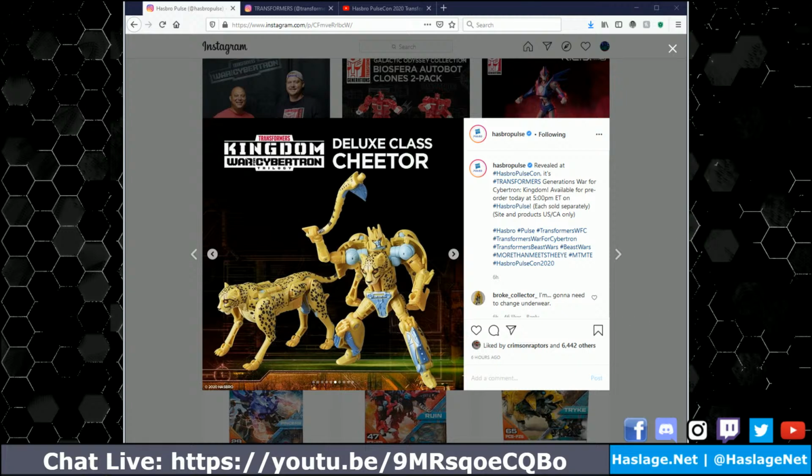Okay. TF, Cheetor. Well, here's the thing. I spent $20 buying the deluxe class Cheetor that was released back in 2009, and because of that, I believe that Cheetor is an amazing figure, the Kingdom version, but me personally, I'm not eager to add him to my collection. Same with Rat Trap. I have the older figure, and so my mentality is, why am I going to buy the newer figure if the older ones still have decent amounts of articulation and screen accuracy going for them? My understanding, the older Rat Trap is the better one of the two. Yeah. Okay. Crimson, Cheetor.